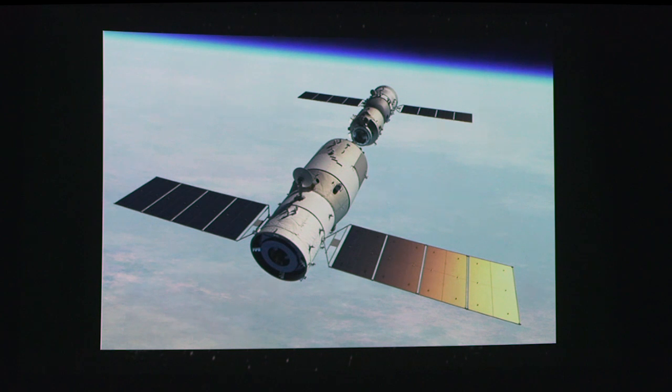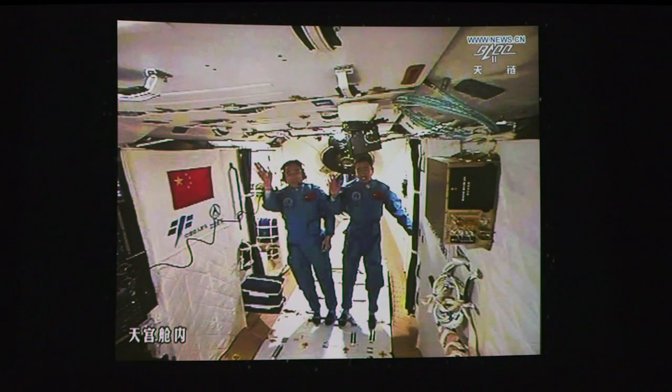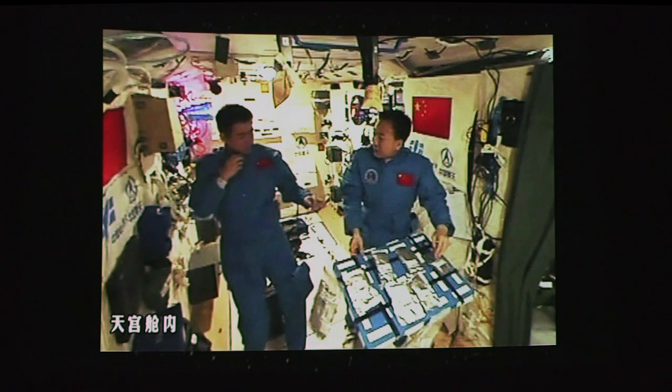And this is just a drawing of what this looked like. So this is about 35 feet end to end, so a little bit over 10 meters. This is about 9 meters long. And this is what it would look like when it's docked. And they did successfully dock after, I think, about 4 days catching up. And there's the crew on board the Tiangong. And they spent 32 days in orbit.